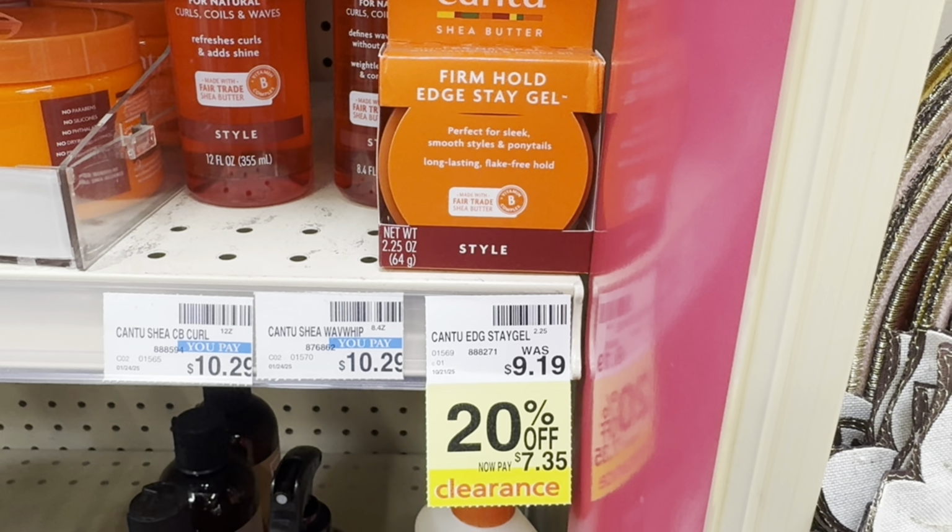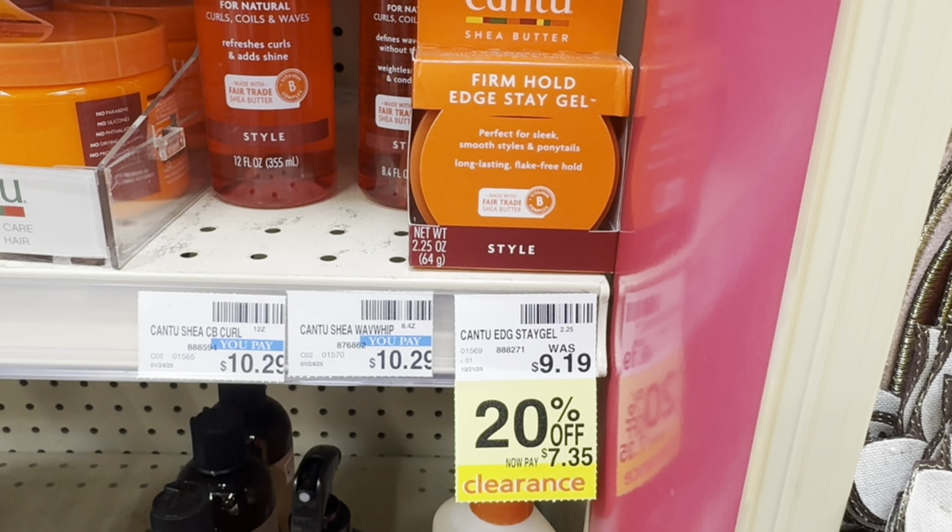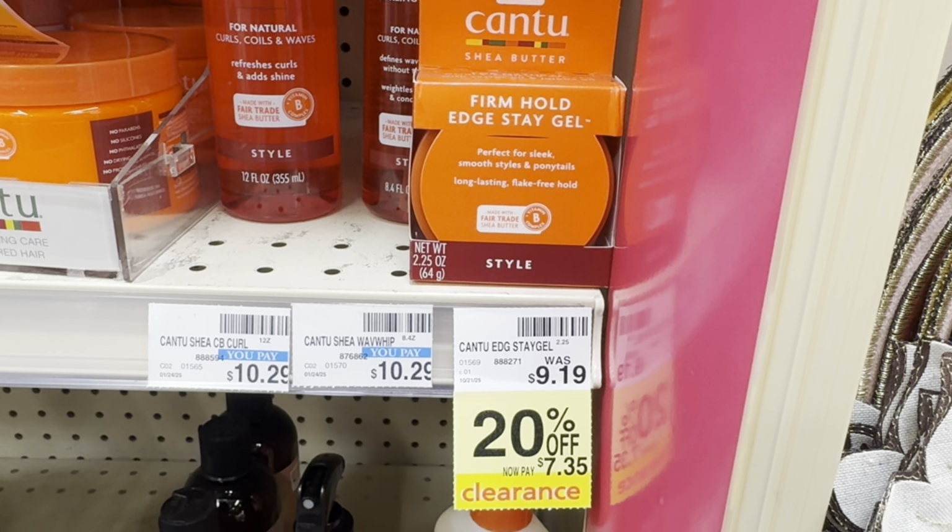If you use the Cantu egg gel, check your store and see if they have it on clearance for $7.35.